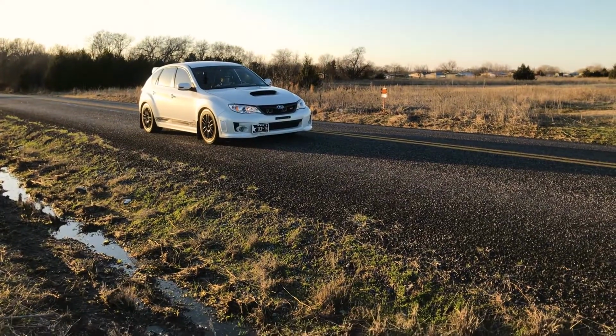Last tune I had, I was putting down 375 horsepower and 378 foot-pounds of torque. Do I have room to go? Definitely. I think my injectors are topping out around 70%, so I have a little bit of safety margin there.